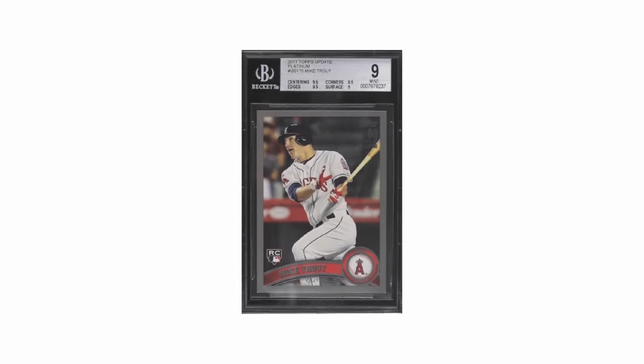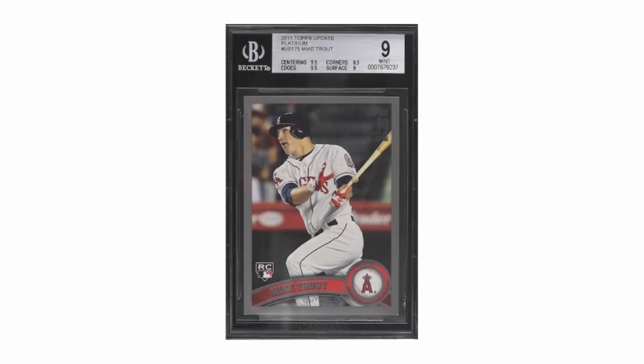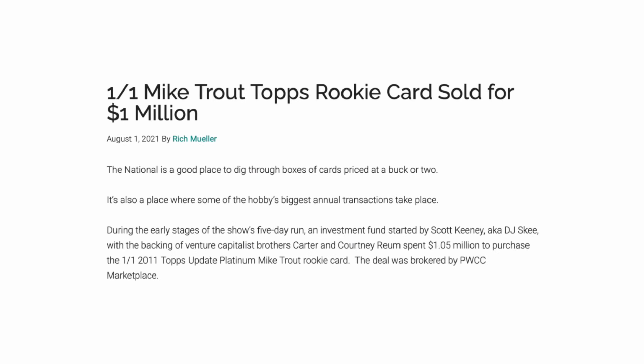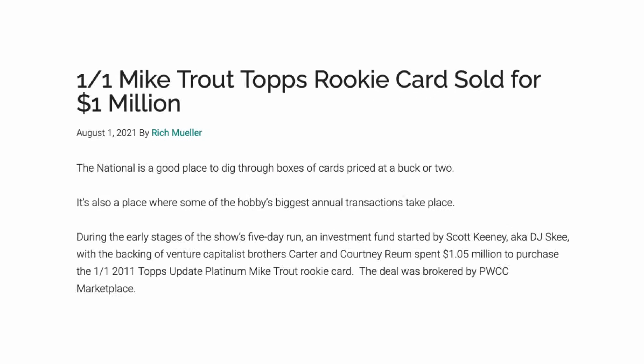Next up, one of the best all-around players of his generation, Mike Trout. And he has not one, but 3 cards in the $1 Million Club. Let's start with his 2011 Topps Update Platinum 1-of-1 rookie card. This is the holy grail of Trout's rookie set with Topps. No patch or autograph, but it's a true 1-of-1. And when you combine that with Trout's star power, you've got yourself a $1 million card.